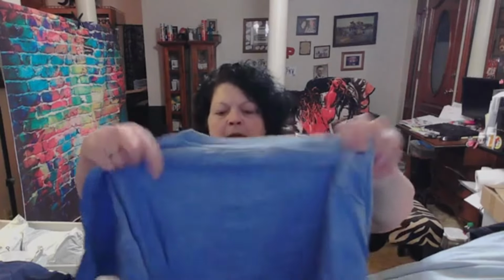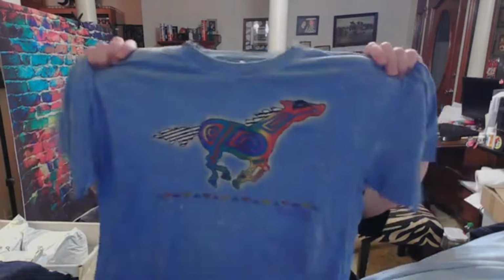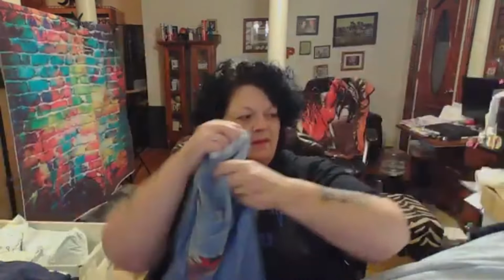This one is Arizona. It is a horse of many colors. I love these. I love the Southwestern art, you know. That's what it reminds me of. Like the Cocopellis and all that. That's cool. Cool stuff. Cool art.